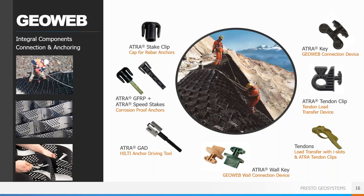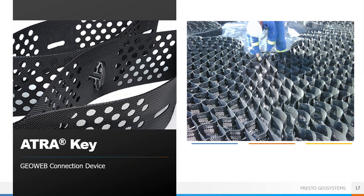Presto's GEOWEB system is equipped with numerous design and construction components that increase strength and speed of installation. When using stake anchorage, we can provide a simple cap for a standard number 4 rebar or fiberglass or plastic anchors when necessary. The Atra key is used to connect sections together, both side to side and end to end, creating one fully integrated uniform system, no matter how many sections are connected together.